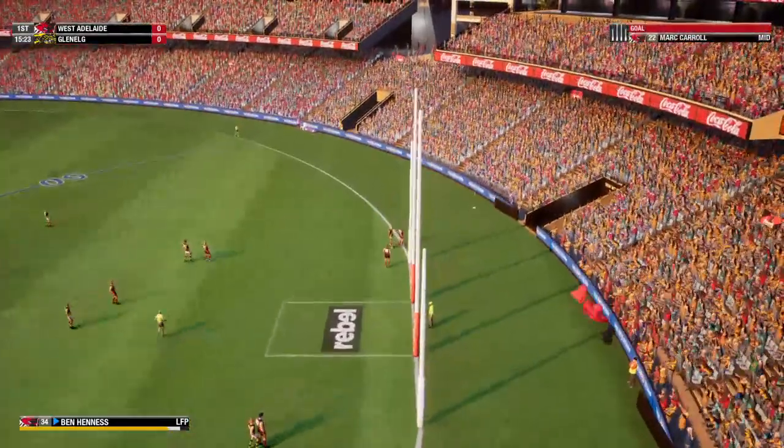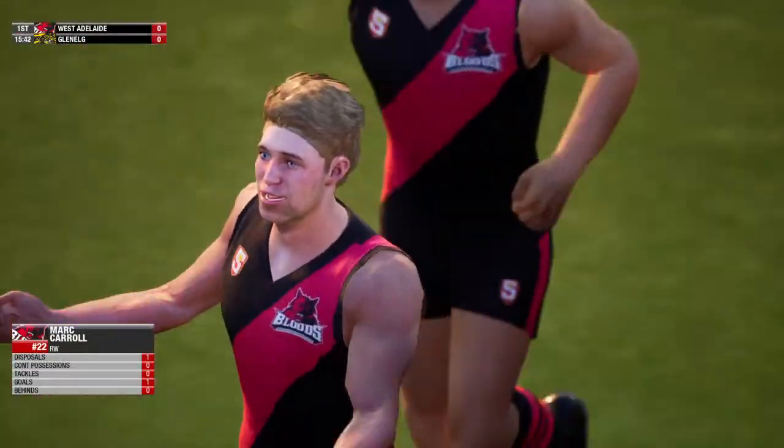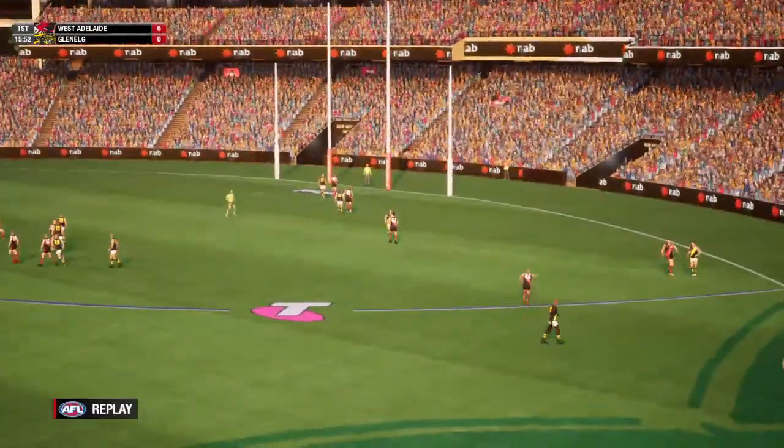What a kick from Mark Carroll from the pocket. And he gets the first for the Bloods. And the first of the match. It comes 15 minutes in.